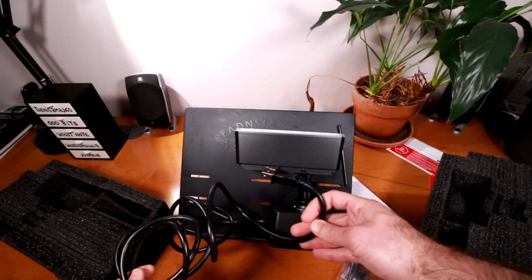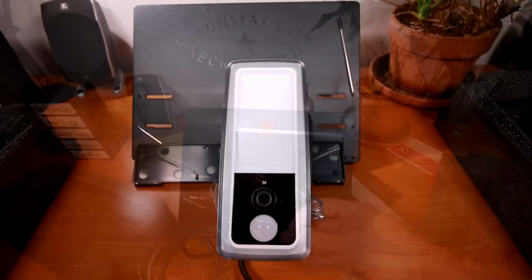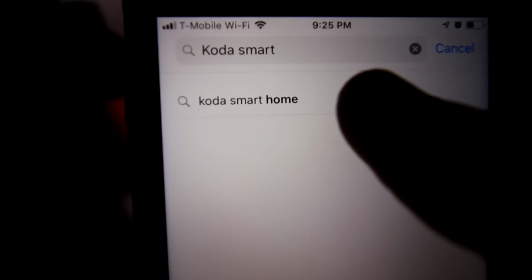Everything you need. So I'm going to start off by plugging this in after I get the app and setting up an account. All right, now it's time to plug in the Koda Lightcam. All right, so we have a blue and red and white ring. Things from the future. On the Apple App Store, I'm going to go to Koda Smart Home.